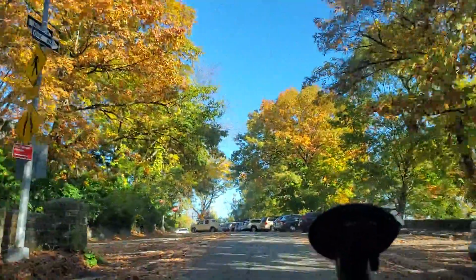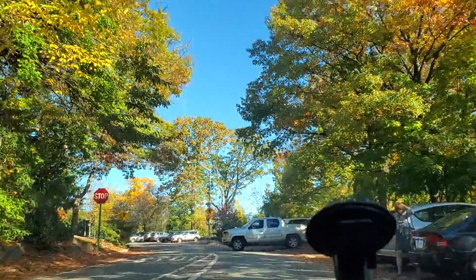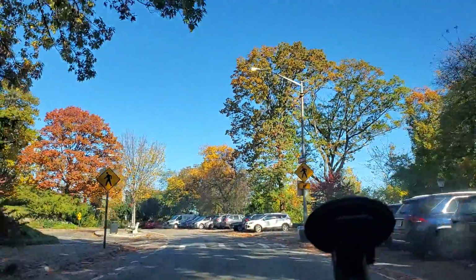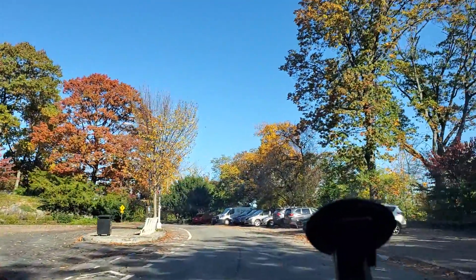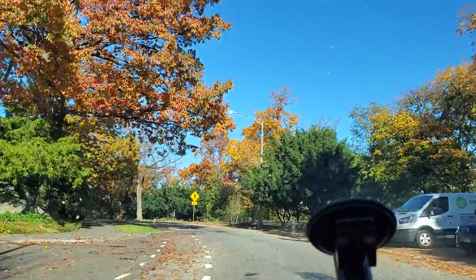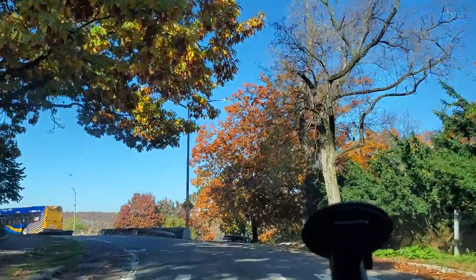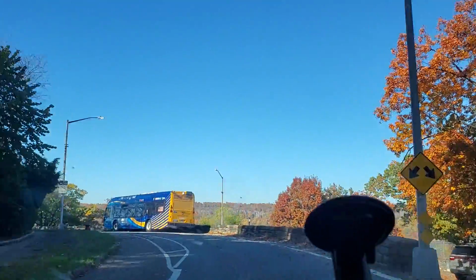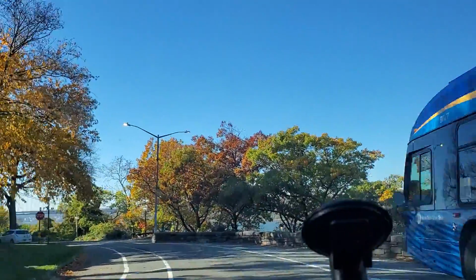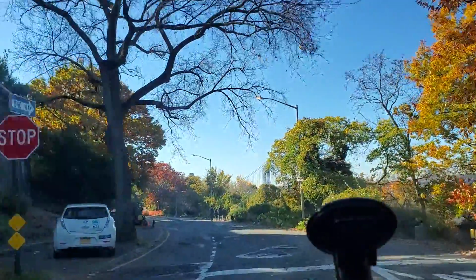Beautiful day. Beautiful sunny day. Why people in Manhattan need a pickup truck is beyond me. It's not like you're hauling a snowmobile around. There goes the parking lot again. This time we're going around the Cloisters too, and heading south. And now in the distance you can see the George Washington Bridge.